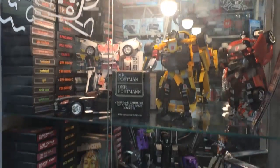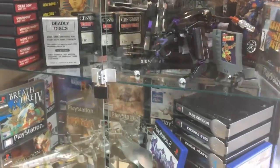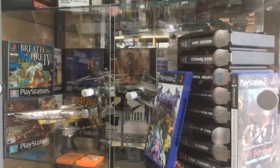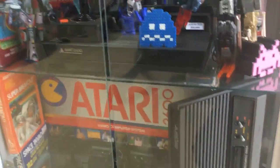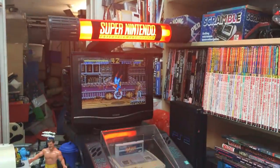And we have some Atari 2600 games with some Transformer figures. More 2600 games. Grand Theft Auto, I can see there for the PlayStation. Some choice PlayStation games there. Jade Cocoon, Breath of Fire. That's awesome. Atari 2600 consoles and controllers.